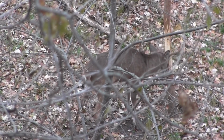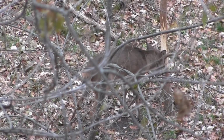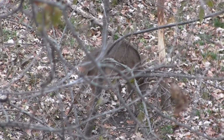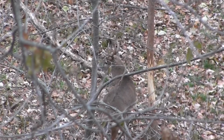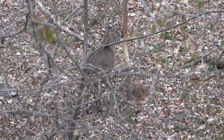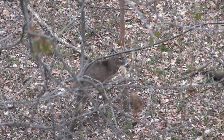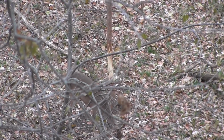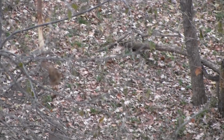That's why I moved this stand. He would have winded me, even with cow shit on, and that ain't no bullshit. Remember that rub last Friday? Here it comes. This is why we put this stand over here.